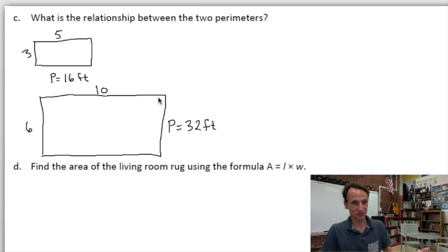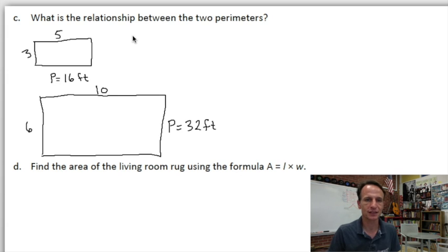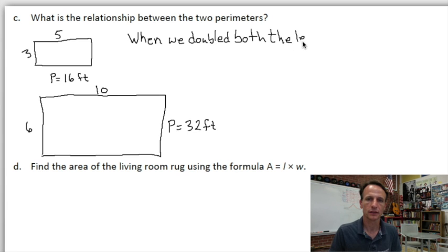So that is what we just looked at. See, 16 times 2 is 32. All these numbers are doubled. 3 feet, 6 feet, 5 feet, 10 feet, 16 feet, 32 feet. They're all doubled. So we can say the relationship, there are many ways to put this, but one way to explain it is that when we doubled, and it's important that we specify both the length and width, when we did that, what did we do? We doubled the perimeter.